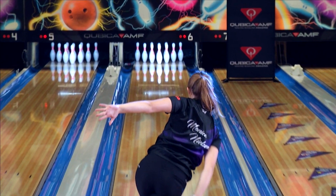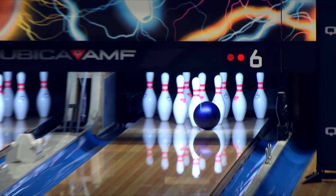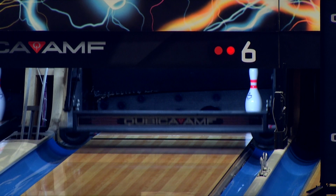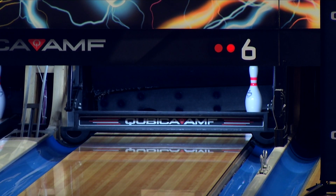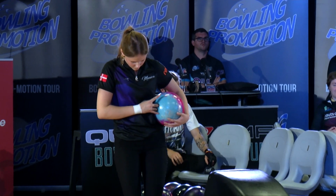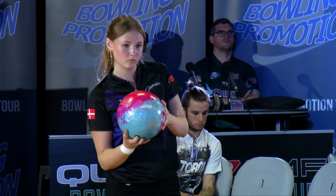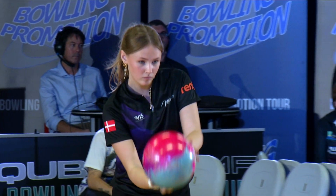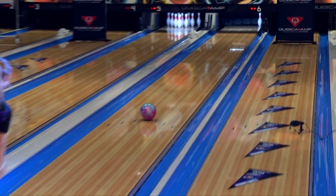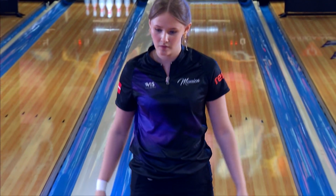And again, that one's right around the 9 board. She has moved out to take advantage of that dry. A nice arc through the pocket, just a little late making the turn, and another 10-pin. And now cross lane with the plastic ball again. Her third 10-pin conversion of the match, and no problem.